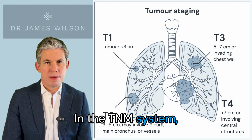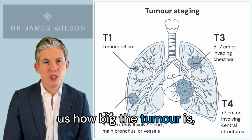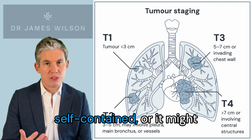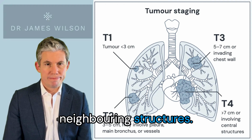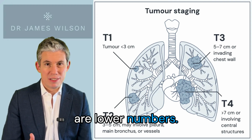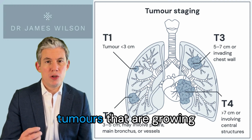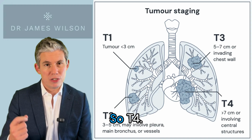In the TNM system, T stands for tumour. Think about this as telling us how big the tumour is where it started in the lung. It might be small and self-contained, or it might be larger or growing into neighbouring structures. Smaller tumours are lower numbers, T1. Larger tumours over 7 centimetres or tumours that are growing into important structures, they get a higher number, so T4.